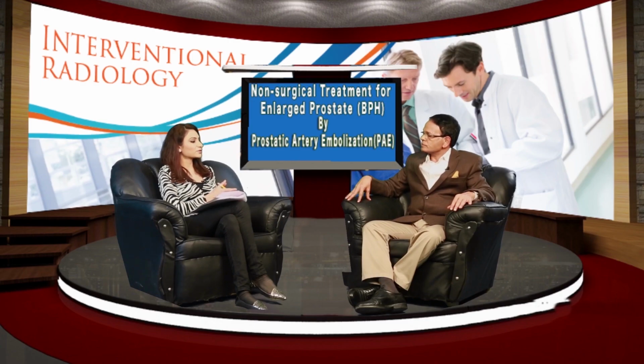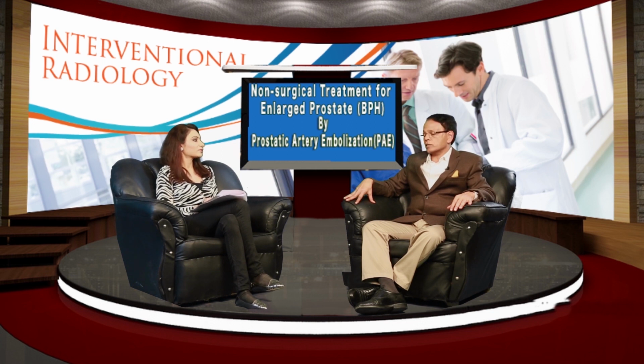Okay. So is this procedure painful? No, not at all. There is just mild pain. Simple pain medication is more than enough. When they go home, they don't need to take much pain medication. Only after the procedure, we give 3 to 5 days of antibiotics as prophylaxis. That's all. After the non-surgical procedure, how long until one can get back to work? Only 2 days, less than 2 days, you can say. Okay, so 2 days can be said to be the recovery period.